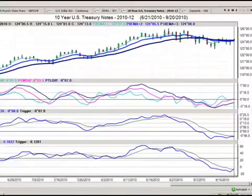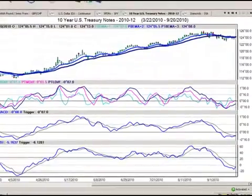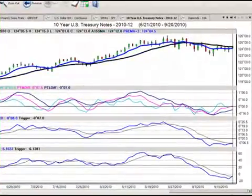But what I want to point out here again is how long this market has been in a trending move. So I'm going back here 6 months, and we can see that back in April is when we initially got the original buy signal on the 10-year notes, and it moved all the way up. We've been basically moving steadily higher for the last 4 to 5 months. So this triple EMA cross that's just taken place the other week is in my opinion very significant.